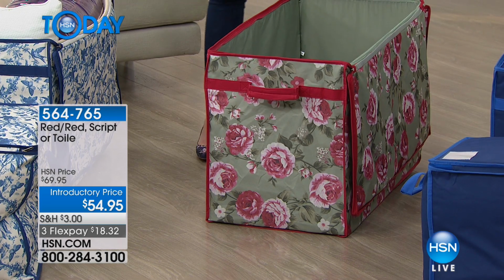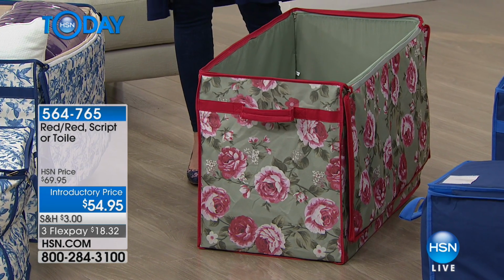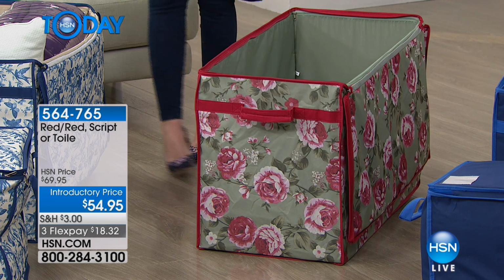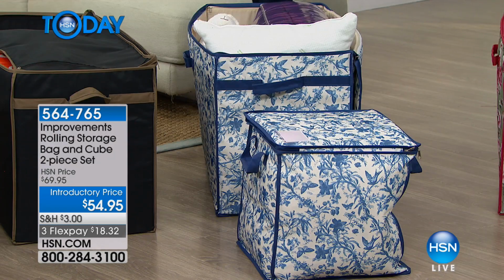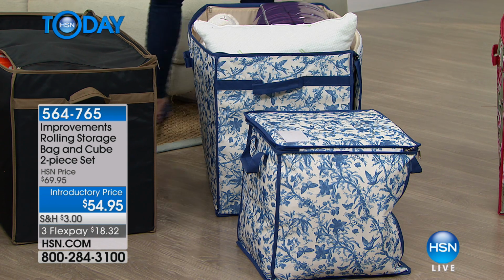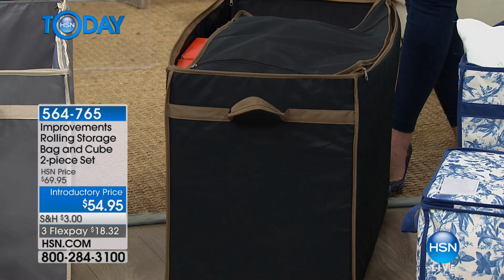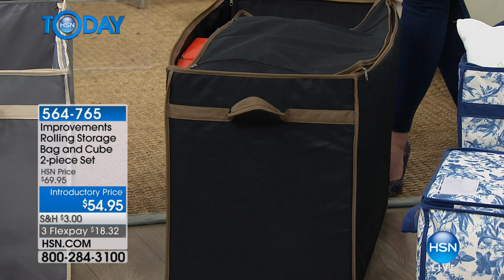This is the floral, which I just think is absolutely stunning. It's this beautiful kind of a sage with beautiful cabbage rose. Then we also have it in toile, it's like that perfect toile. This one actually has butterflies and birds. It is just stunning. This is storage that you don't have to hide because it's so pretty. And then we have it with black, brown, and then the gray and ivory.